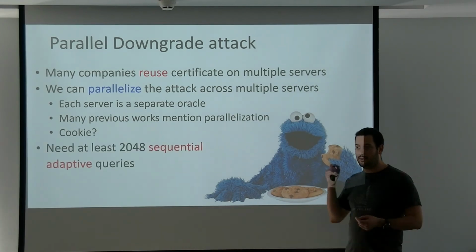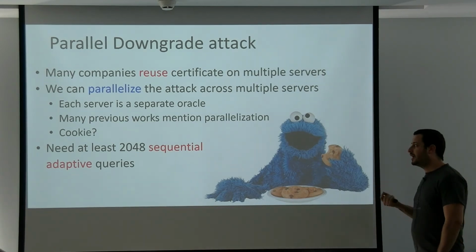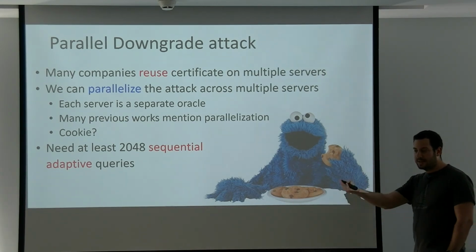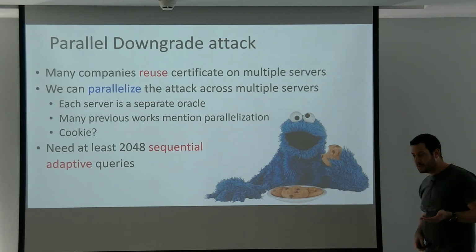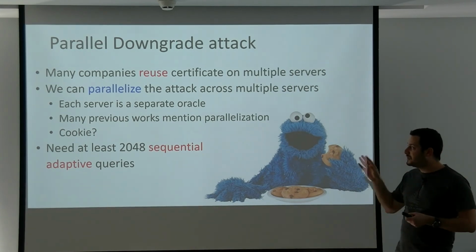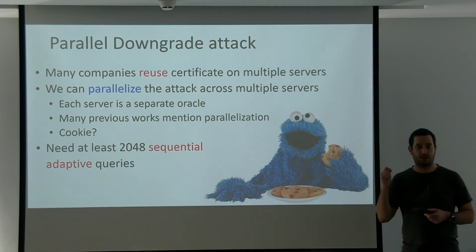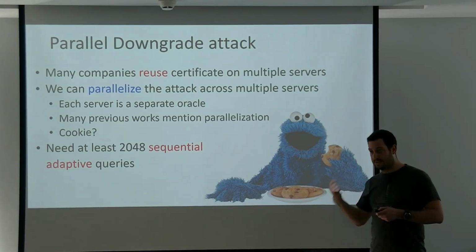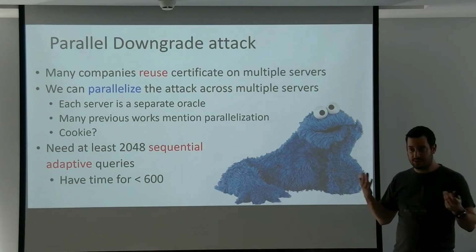When I mentioned the adaptive chosen ciphertext, it basically means that we need to get the answer from the server before we are able to generate the next question. And for 2048-bit RSA, we can prove that we need at least, in the best case, 2048 sequential adaptive queries to the server. And we only have time for 600. So this attack can't work.